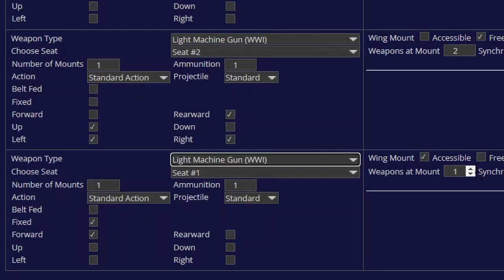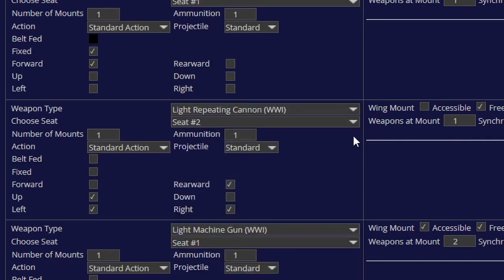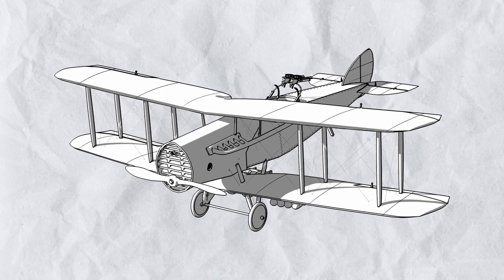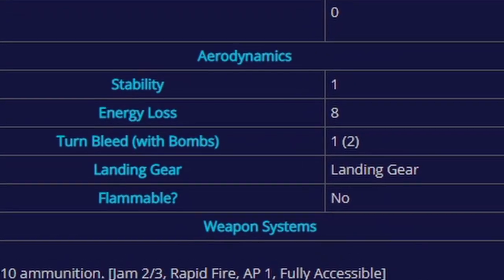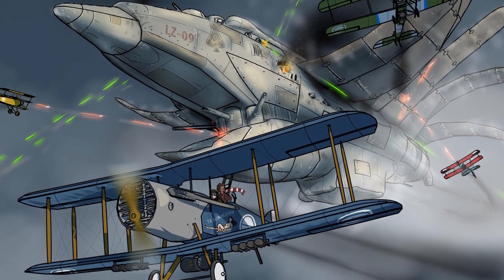The pilot can add twin light machine guns on the wing, and the gunner can switch their guns out for either a light repeating cannon or even a punt gun, which means that yes, this plane could have 5 machine guns pointing in practically every single direction, or even 3 machine guns with a turreted big gun, while still having turned lead 1 to dogfight anything. This thing can easily be a fast gun fortress, and that's awesome.